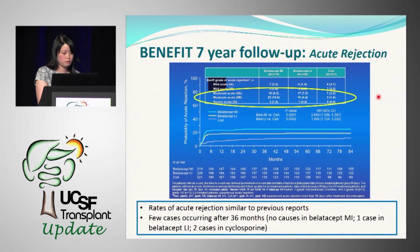So the 7-year follow-up data was also still consistent with what was seen in the 1-year incidence rates. Basically, the incidence of rejection in the Belatacept arm was higher than that in the cyclosporine arm, but it was mostly before the 36-month mark.